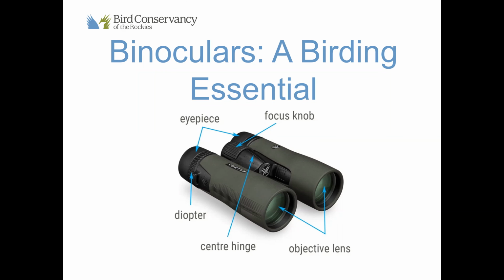And then when you do hear a bird or you see a bird up in a tree, it's really important to find that bird with your eyes first. So keep your eyes on that bird and then bring your binoculars up to your eyes, and that should put that bird right into your binoculars. I know it's really, really hard to try to find a bird with binoculars just by looking around in a tree. So I highly suggest finding that bird with your eyes first and then bringing your binoculars up to your eyes. Binos are great. I bring mine everywhere. It is a birding essential if you're really wanting to look at those close-up field marks and watch birds.